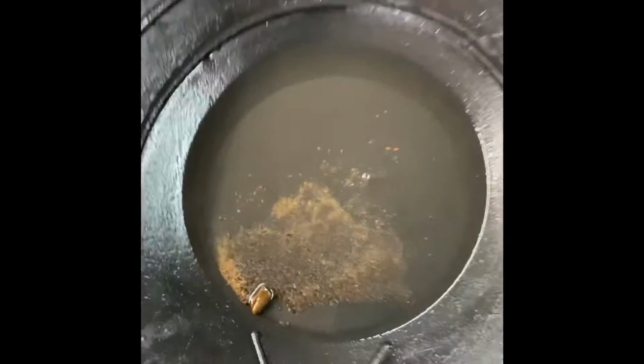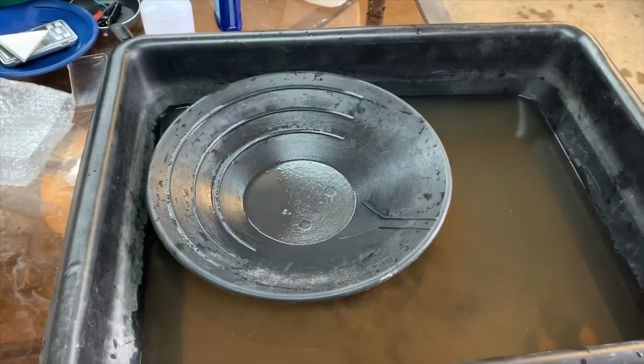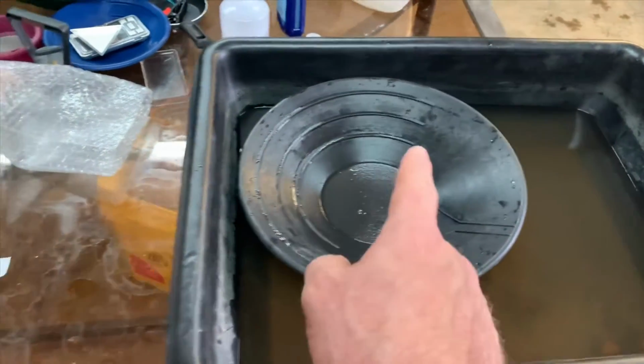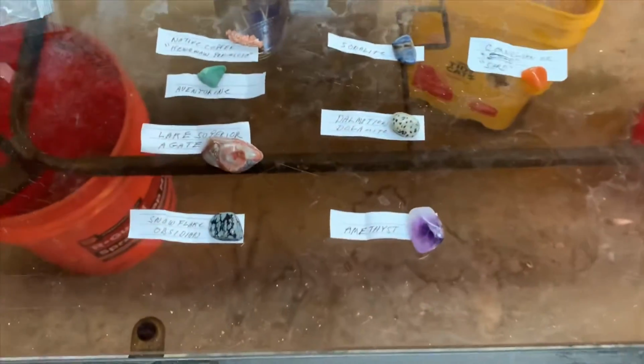Back in a bit. And there's our gold under the micro lens. Looks like 2, 4, 6, 8, 10, 12, I don't know, maybe 20 pieces in there. Ain't too bad. Boy, are they tiny, though. Holy moly. Tiny, tiny stuff. But I'll take it. All day. All right, we got all that gold in the can. That can.